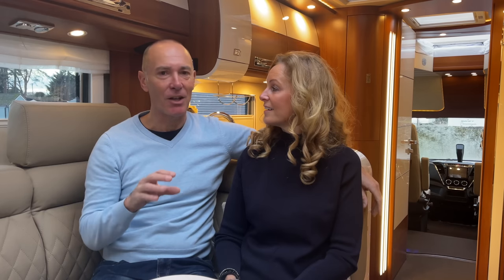I think it's as close as you can get in a motorhome to a no compromise, because with motorhomes, you know, we have that conversation, do I want fixed beds, do I want a rear lounge, garage, and they never quite all work together. And this comes as close as I think you can get.